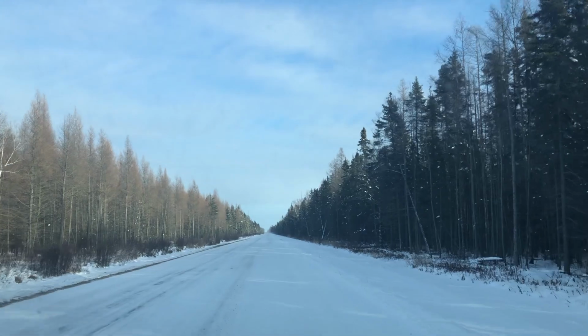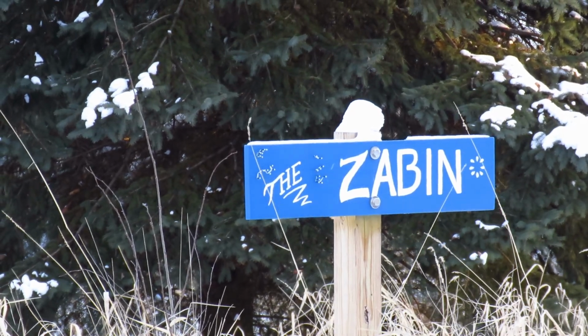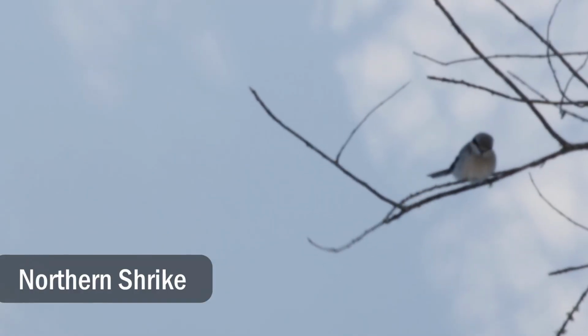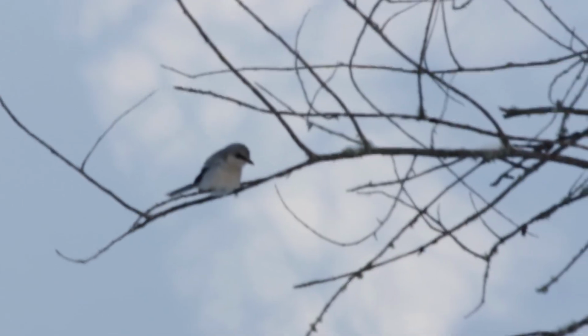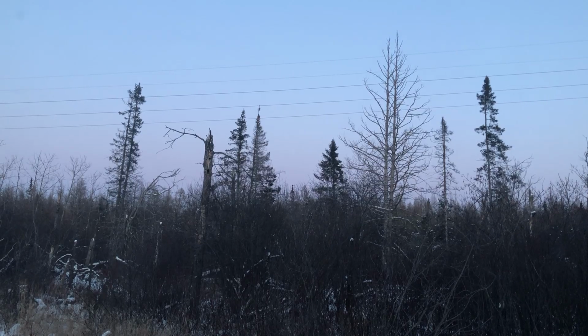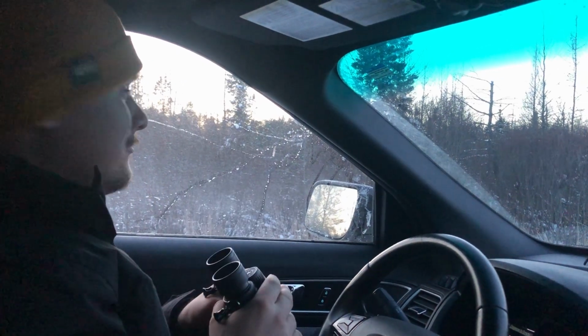Our next stop is the Zabin feeders, and we actually get a nice look at a northern shrike, and it actually catches a vole in front of us, but unfortunately I didn't get any video of it. We finish off the day on Admiral Road looking for a great gray owl.